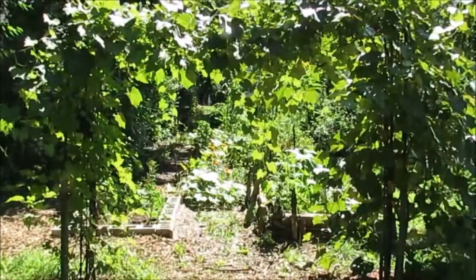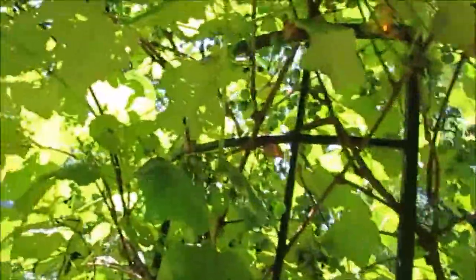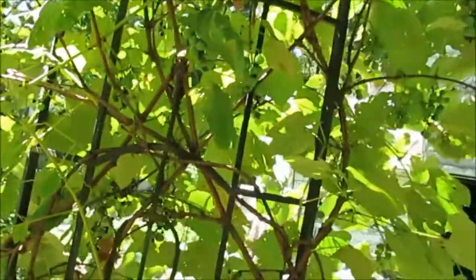Alright. Over here in the main garden is the grapevine, which is doing pretty well. There are still lots of grapes here and there. They're not ripening yet. Some of them are drying off, turning into raisins. So, I don't know if it's the lack of water this year, which we haven't gotten a lot of rain, so hopefully that will do pretty good.